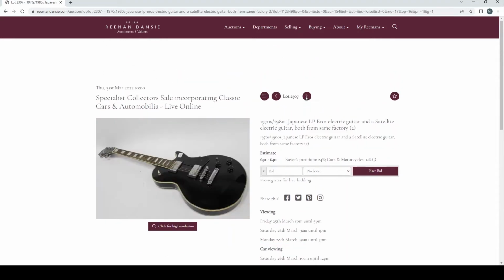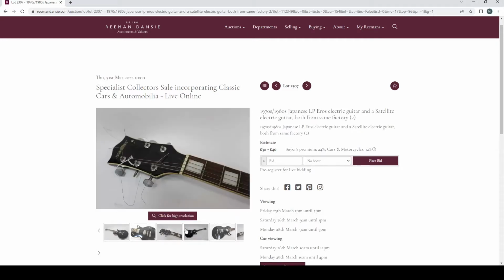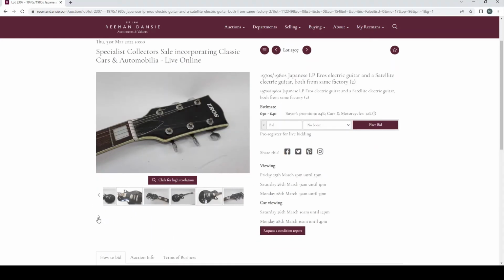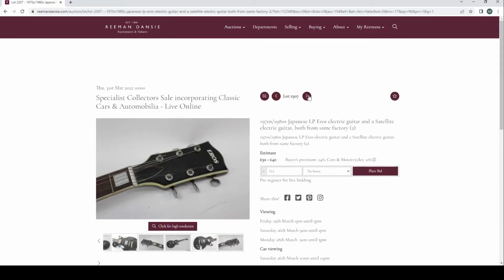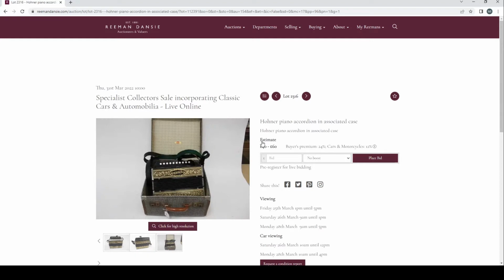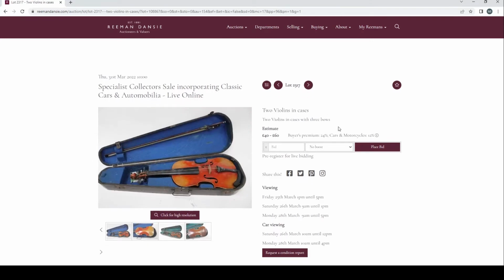Okay, and a 1970s or 80s Japanese LP Eros electric guitar and a Satellite electric guitar, both from the same factory, 30 to 40 pounds. That seems realistic, so this is an auction house that seems to be at least vaguely sensible in their estimates so far. A Hohner piano accordion in associated case, 40 to 60. Seems normal.